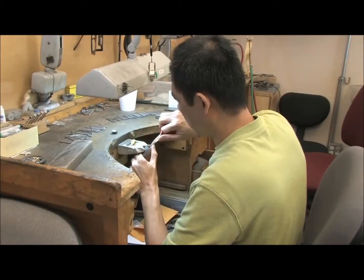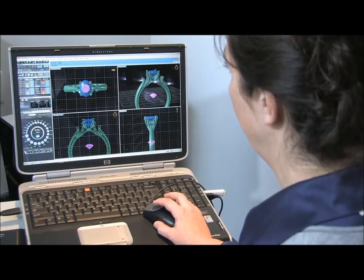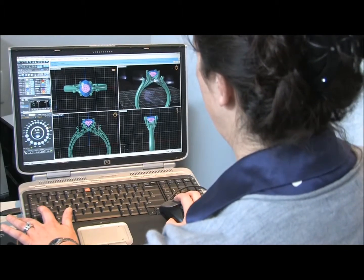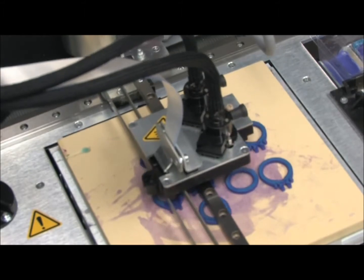I've seen some incredible changes in the past decade in our industry and with Bostonian Jewelers. We started making jewelry by hand, sketching on a piece of paper, and now we're using high-tech equipment, 3D CAD, Solidscape, casting. I mean, everything is happening very efficiently and very quickly.